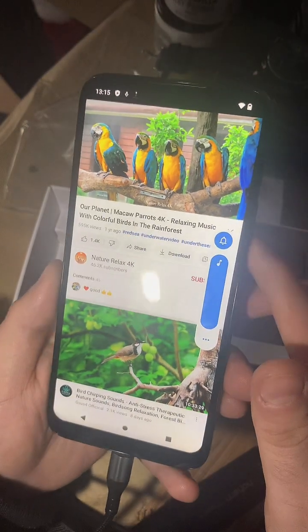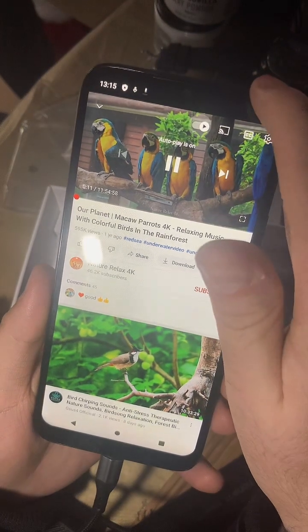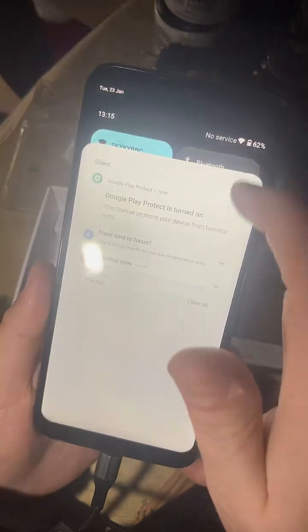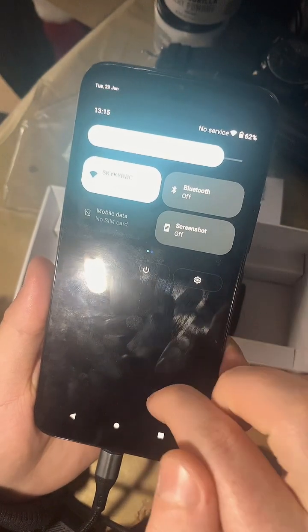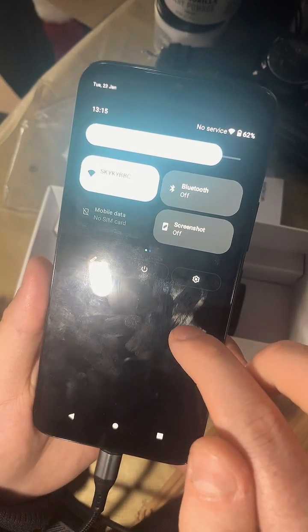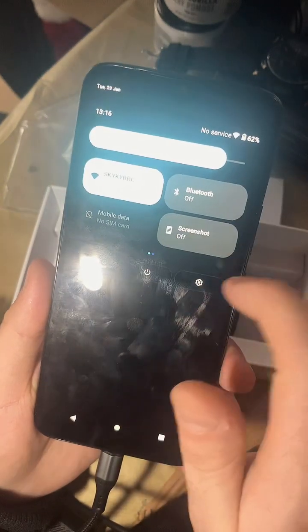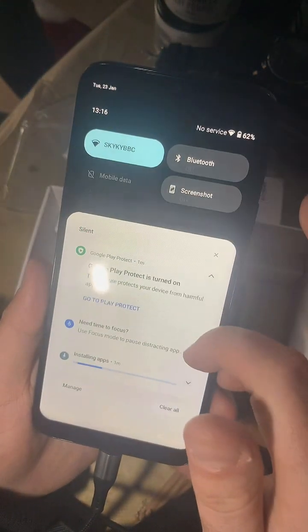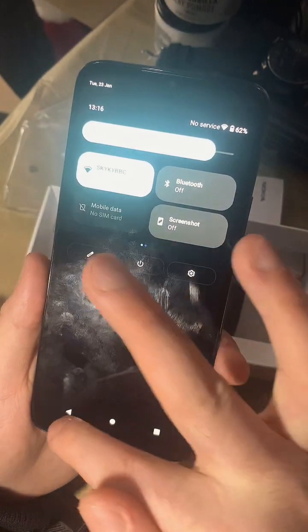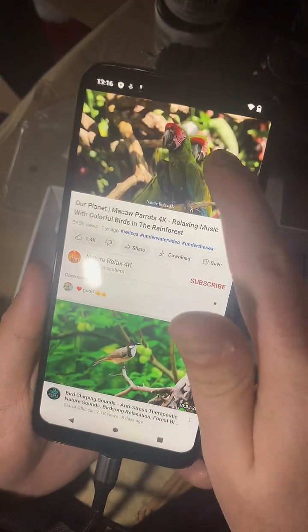I'm going to turn the volume right up. You've got that additional volume as well at the side. Now there's a few things you need to do. Slide up from the corner. Slide down. Slide down again. Okay, it's not showing you on that. One second. I wanted to turn on auto rotate. So ignore that. Let's go back.